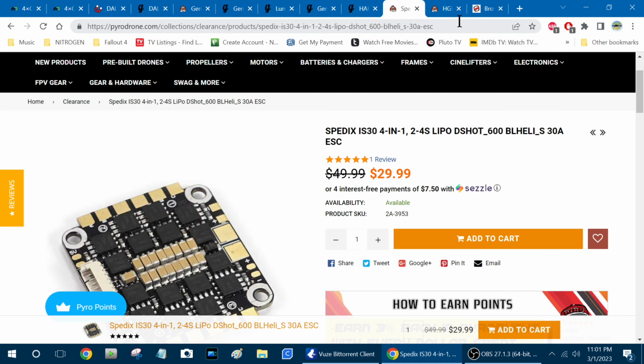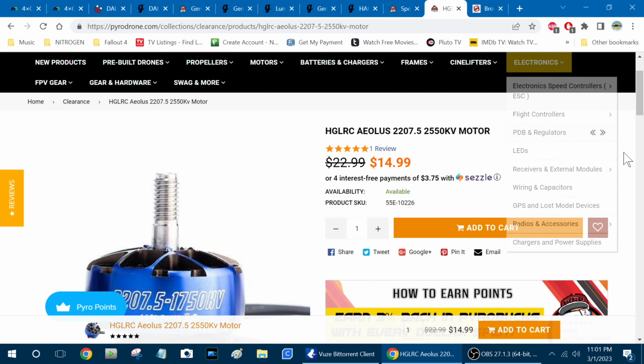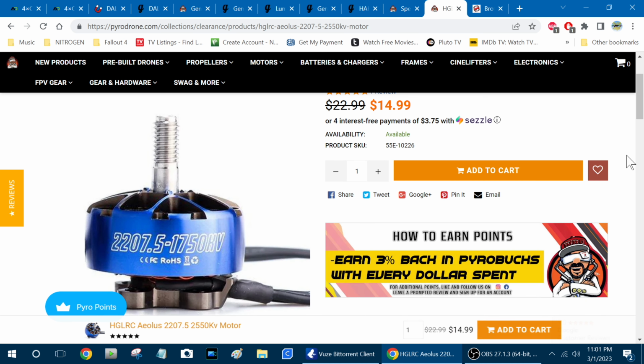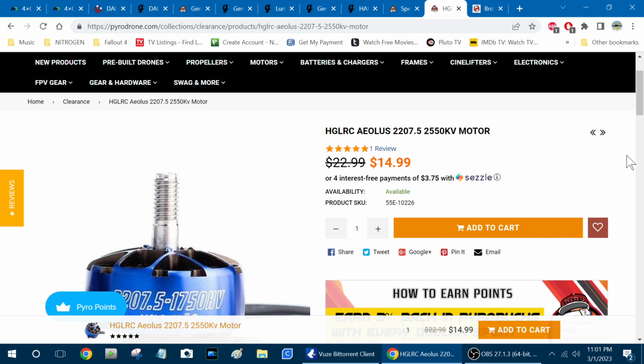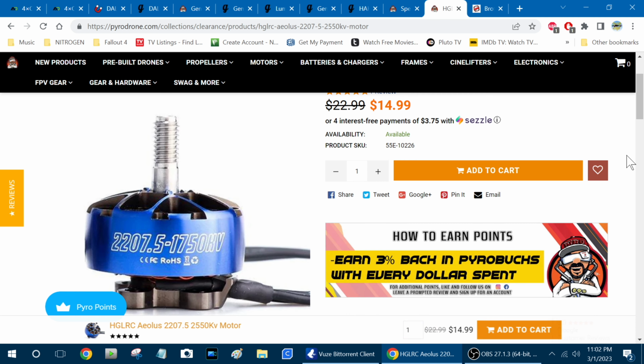Alright, now we're going to get into a couple of motors I've seen. Here is some GLRC 2207.5 2550 kV motors for $14.99 a piece. That's a pretty good deal. Now, they are battery hungry, these motors. They're pretty hard on your LiPos, but man, they put out a lot of power.